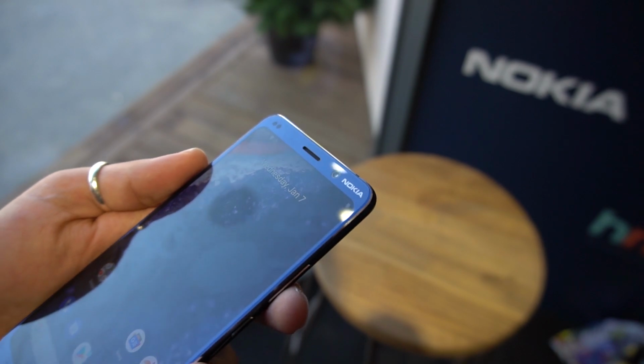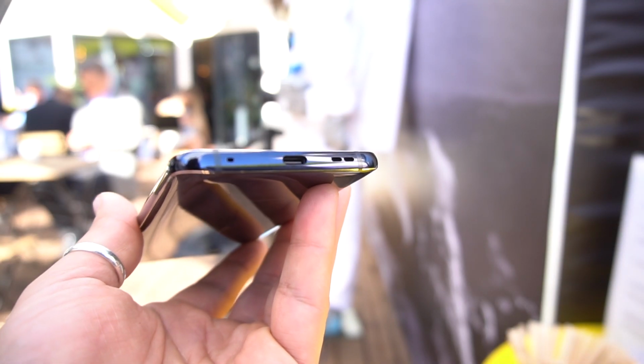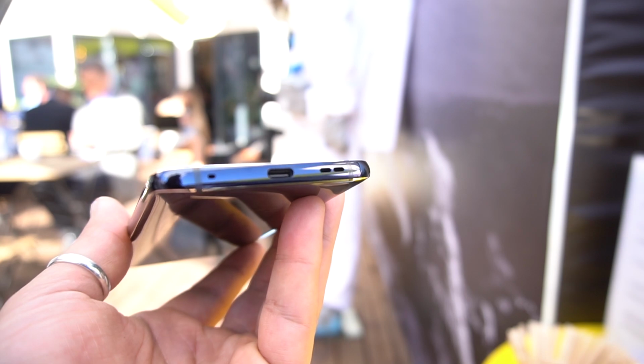Nokia's Android One is the cleanest Android 9.0 operating system you can find, and the company prides itself with how fast it can deliver updates. The OS is responsive and worked well with the device with no problems as expected.